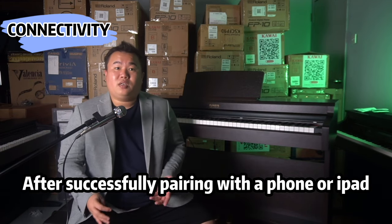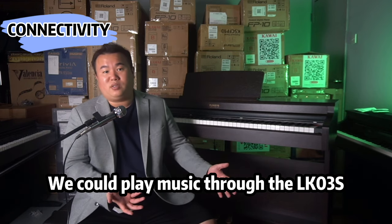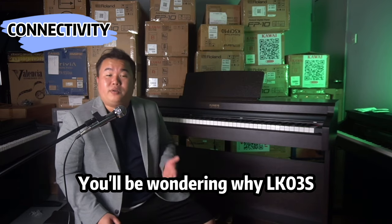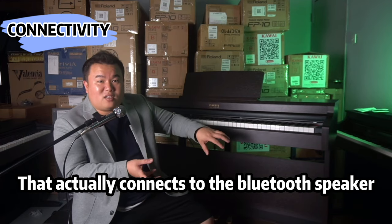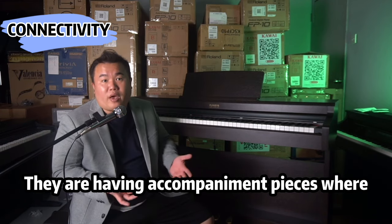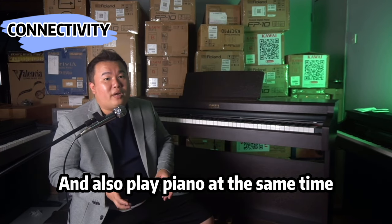After successfully pairing with a phone or iPad, we could play music through the LK03S, just like using a real Bluetooth speaker, but definitely this speaker more atas lah. You'll be wondering why LK03S provides Bluetooth features that actually connect to the Bluetooth speaker. Why? It's because right now Trinity and also Rock School's exams are having accompaniment pieces where you can actually play accompaniment pieces and also play piano at the same time.